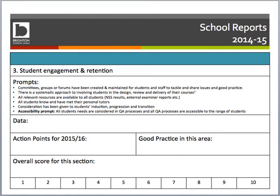Section 3. This third section is about how engaged students are in the course. The university has a whole student engagement policy, which is full of things that they say they should be doing to ensure students are able to be involved in assuring the quality of their course. For instance, they say that all relevant resources should be available to students. That's external examiners' reports, NSS results, NSS action plans, and anything else that reps might find useful.